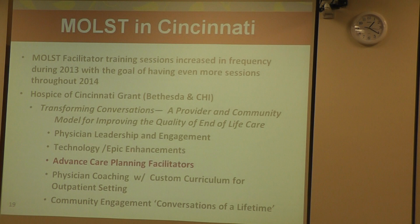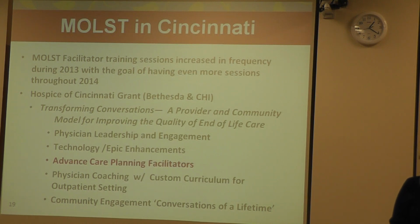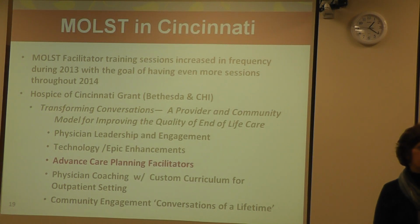Then there's also the advanced care planning facilitators, and that's my part in this. That's what we do. We hold monthly advanced care planning facilitator training. A couple of you have already attended that, and it's an 8-hour session where we help you learn the skills on how to have the conversation, which is what supports this form. And then there's also the community engagement, which is Conversations of a Lifetime. If you Google that, it's a great tool for you to even use with your own families and friends on how to have that conversation at end of life.